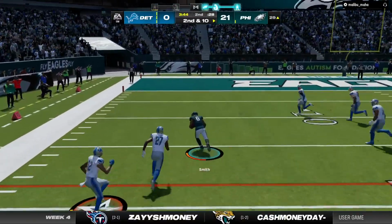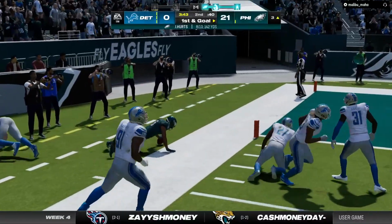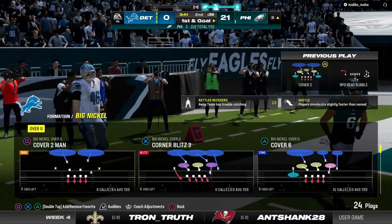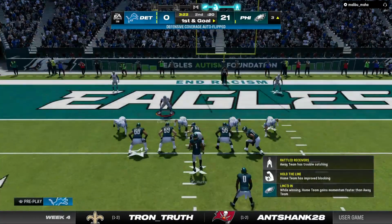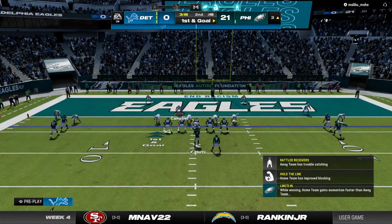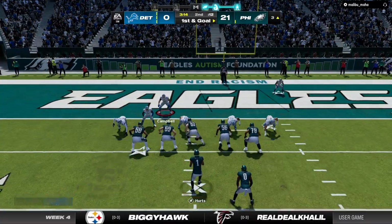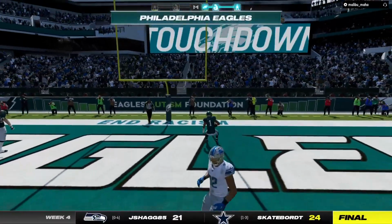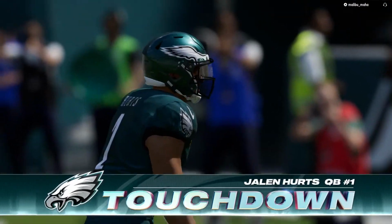Hurts throw there taken in by Smith. And they will eventually get him down, but he's inside the 5 all the way to the 3. A big play that time on the catch and run. And it'll move the chains. First and goal at the 3-yard line. And he'll take it into the end zone for the Eagles touchdown.